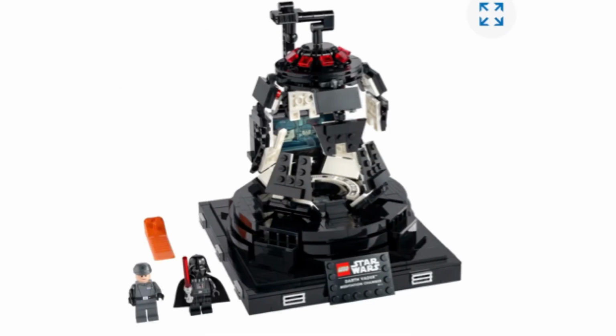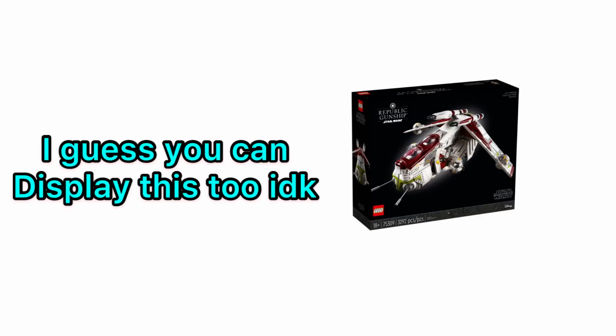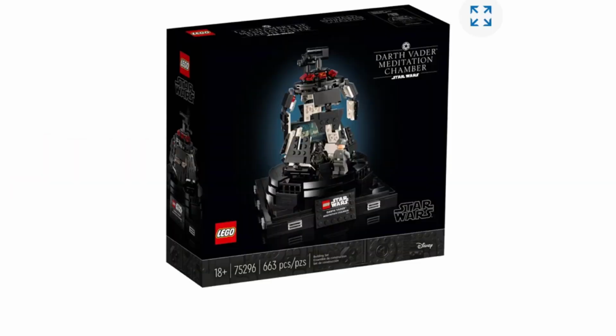But yeah, looking closer at this one, this one's definitely the display set of the wave. And I know I just said that I don't really display sets, but this one is pretty cool. I don't think it's as good as the Bespin Duel was last year, but at least we're getting access to it this time. Sorry, I'm still salty about that, and I never will not be, because that was an amazing set. But anyway, moving on.